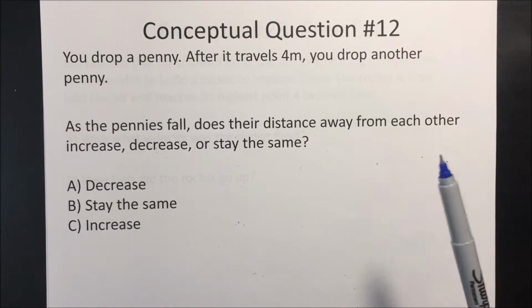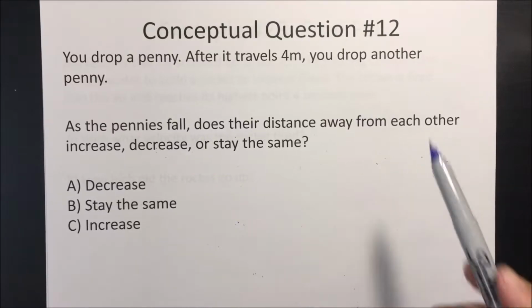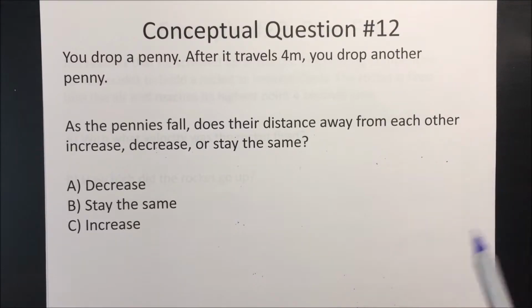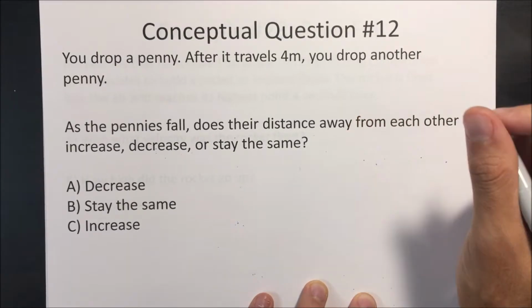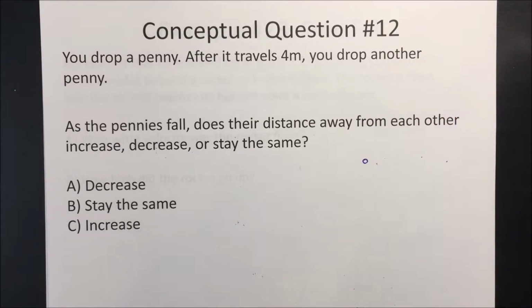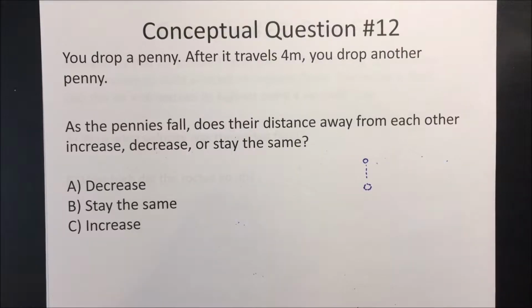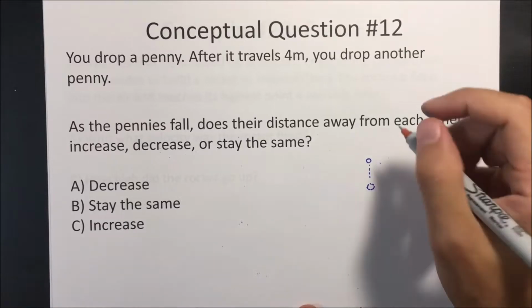Or let's look at a conceptual question. You drop a penny. After it travels 4 meters, you drop another penny. As the pennies fall, does their distance away from each other increase, decrease, or stay the same? So let's just think about this. You drop a penny. This penny is going to be falling down, and then when it reaches a certain distance, let's say it reaches that much, then you drop another penny.